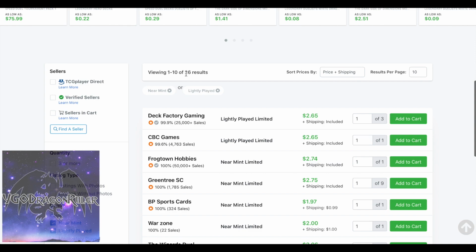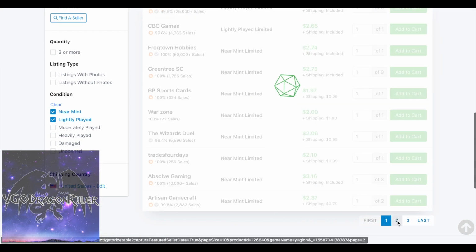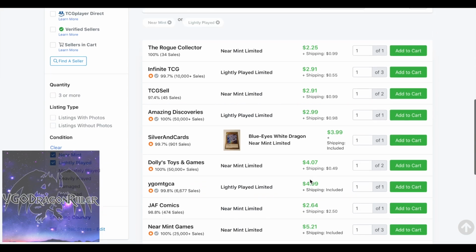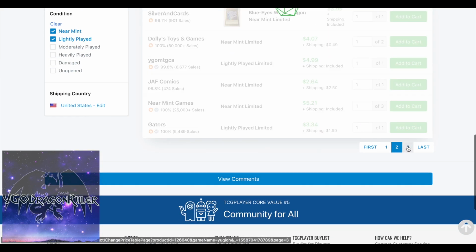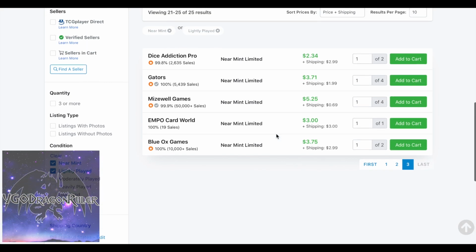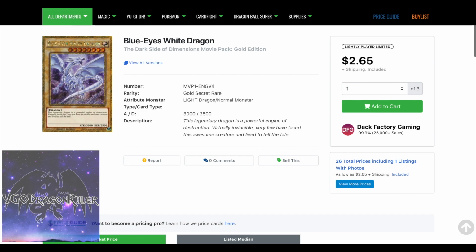The reason there's only a limited amount of them is because this was a limited print. So if you bought the gold edition, special edition, you got these as a promo, potentially one of two. There's also the Dark Magician one. But oh my God, what's happening? $5? Don't do this, guys. Don't buy this card. Card is ugly as hell. Don't do it. But yeah, gold rare, secret edition, secret rare, Dark Side of Dimensions Blue Eyes White Dragon, going up in value.